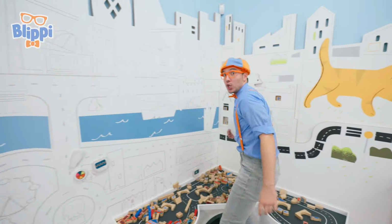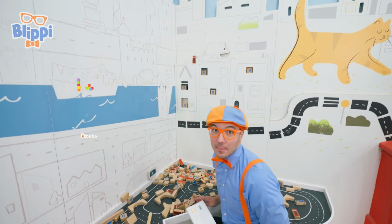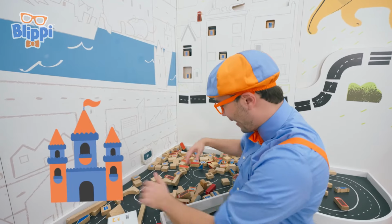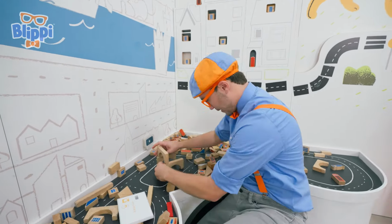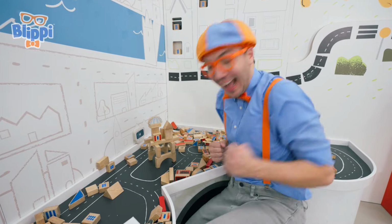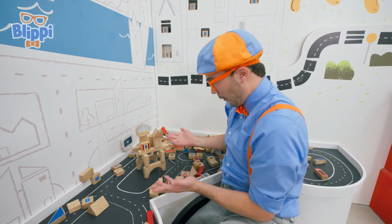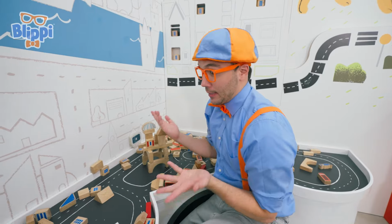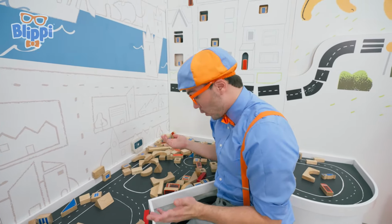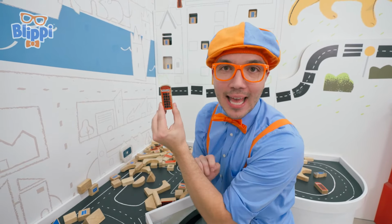Whoa! Look at this! There are all kinds of blocks! Maybe we can build a giant British castle! Okay, let's see. Whoa, we did it. Yeah, you see it? So big. Yeah, what happens if I accidentally knocked it down? Uh-oh.